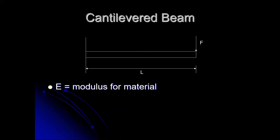Now, this is a more stressful situation because now the load is pretty far away from the support. There's a lot more material between the load and the support, so there's more to bend and more to change shape. So we should expect the deflections here to be bigger, even with the same materials, same numbers.